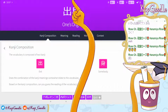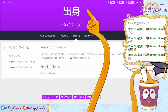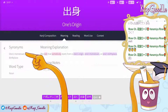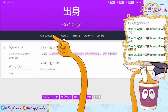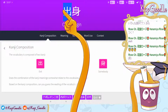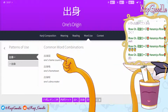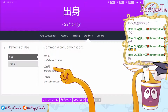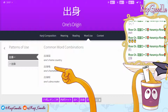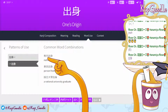All right, one's origin. Shushin. Oh, shushin. Yeah, right, shushin. That makes sense. One's hometown, one's birthplace. I always forget that this is shutsu. I always just think de. Shutsushin. Shushin. One's home country. Shushin-koku? Shushin-jo? I don't know that one right there. Native of a region.